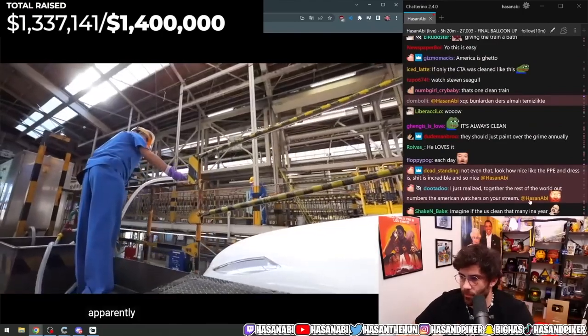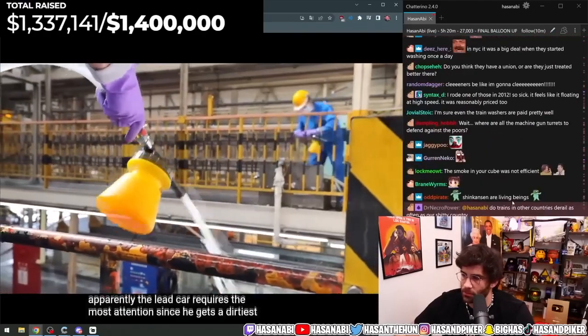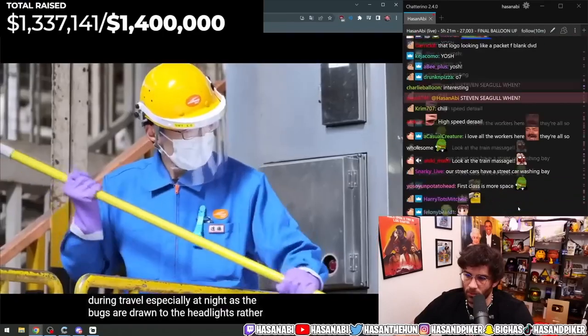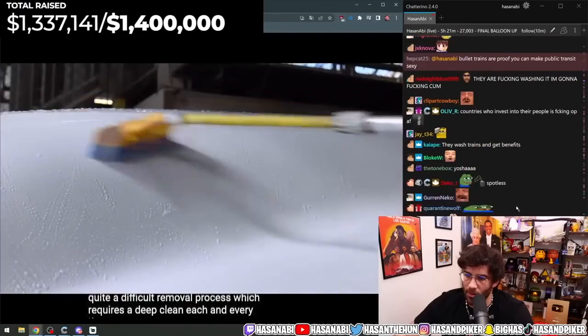Apparently, the lead car requires the most attention since it gets the dirtiest during travel, especially at night as the bugs are drawn to the headlights. Rather, quite a difficult removal process which requires a deep clean each and every time.